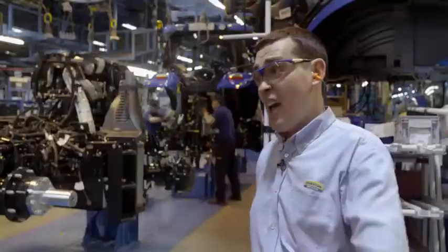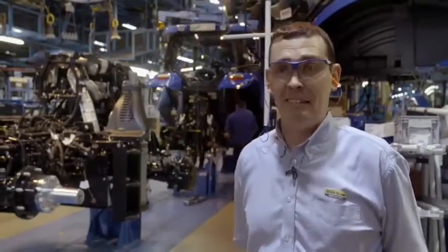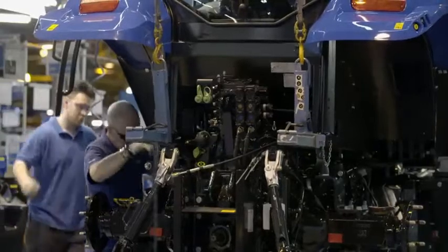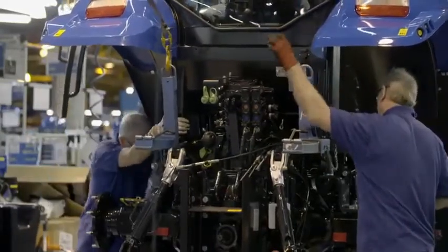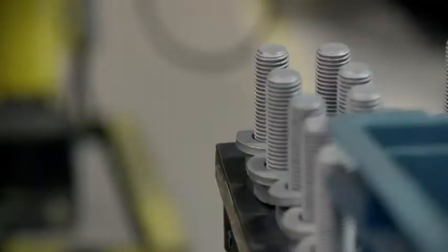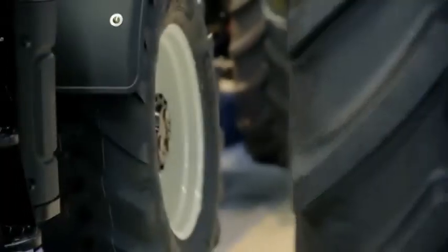Everything is slick, everything turns up at the correct time so that we can fit it to the correct tractor. Everything is linked up, and the cab is dropped into place. Now only one piece of the jigsaw remains, and it's a rather large piece.